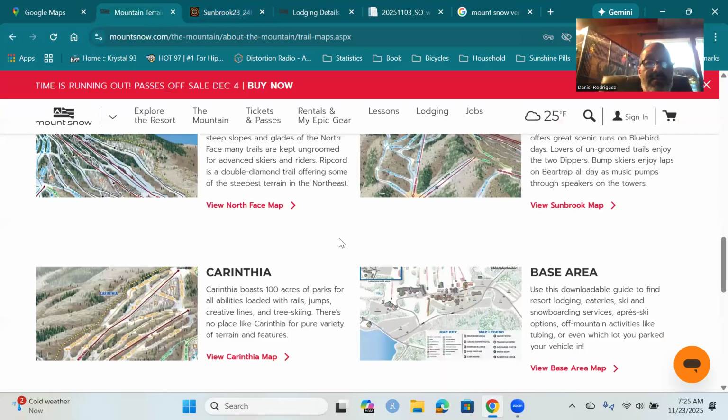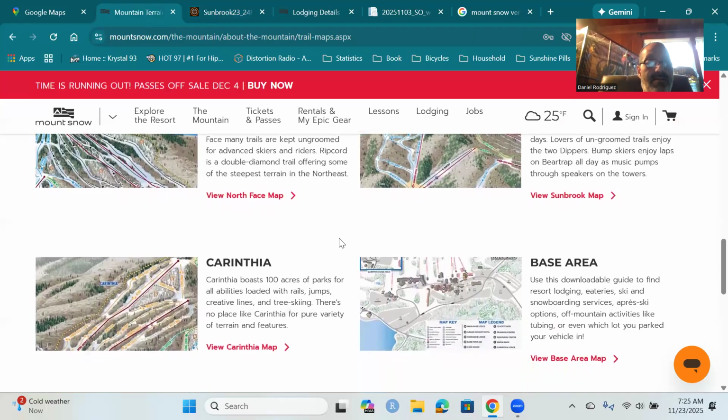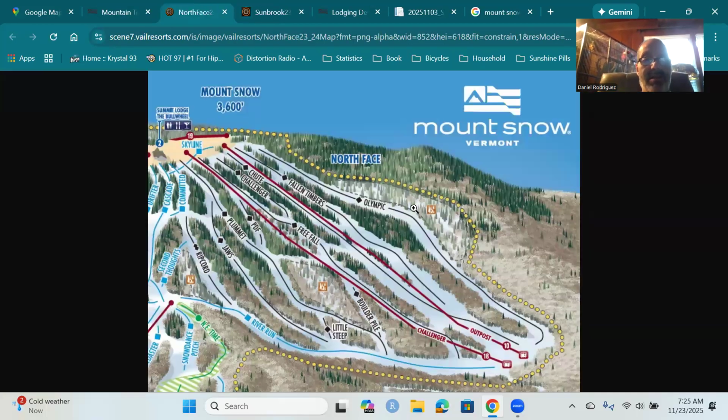And then, so let's finish off getting back, right? So, you're going to want to, well, here's the north face. This is what we were looking at earlier.